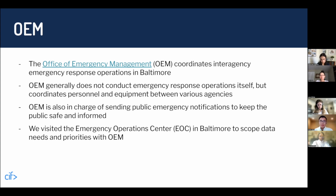So we visited the Emergency Operations Center, or EOC, which is a physical location in Baltimore, at the start of our fellowship, to look at how OEM's workflow works and discuss with them to scope out different needs and priorities that they had.